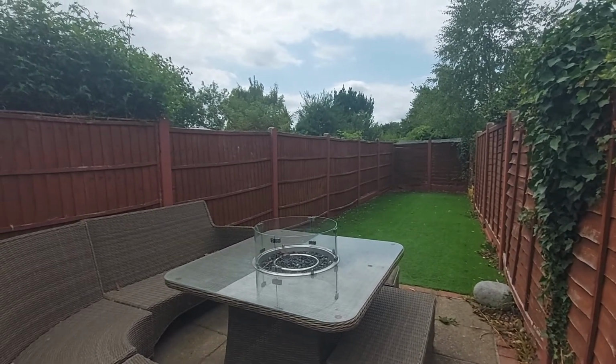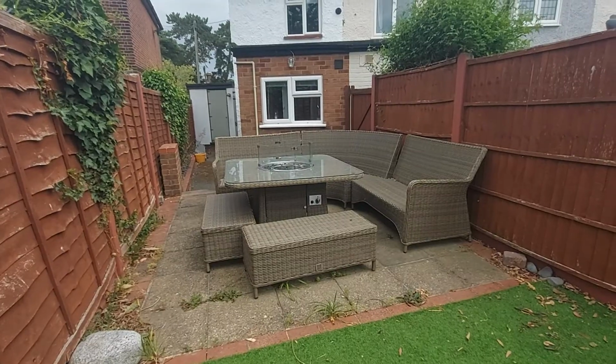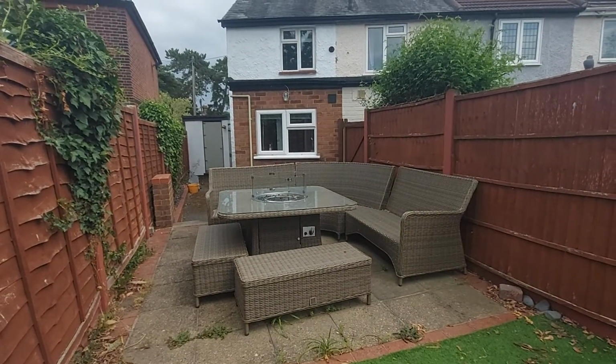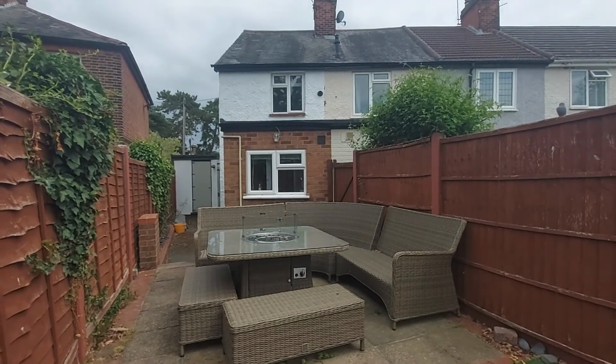It's lovely and low maintenance with the artificial grass, with the patio large enough to accommodate a good sized seating area, ideal for the barbecue weather, etc. that is upon us at the moment.